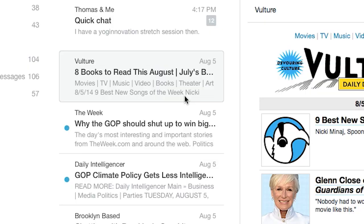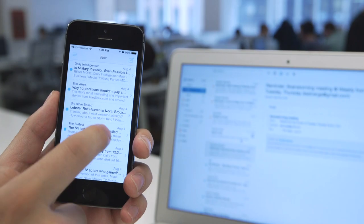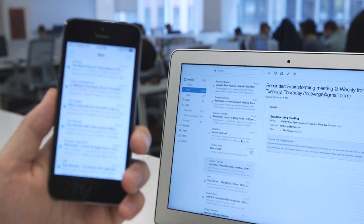Finally, the new app lets you defer a message to your computer or to your phone. Let's say you're out to lunch and want a certain email to be at the top of your inbox when you get back to your desk. This button lets you do it.